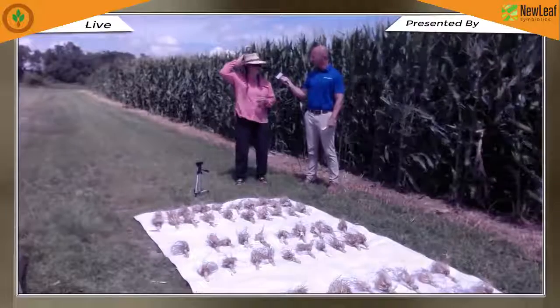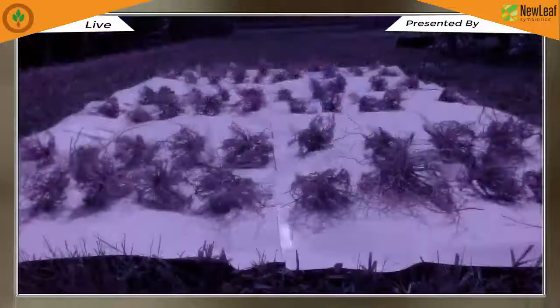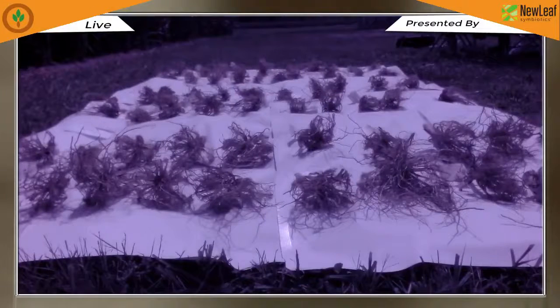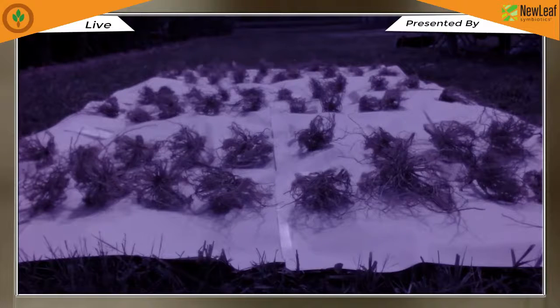What I've been carting around in the back of my car are roots from Remsen, Iowa. This is a dig that we did on the 24th, and this had moderate pressure. The root damage ratings at this location were 1.16, and again, that's a scale of 0 to 3. So that's considered moderate pressure, definitely at risk of lodging.